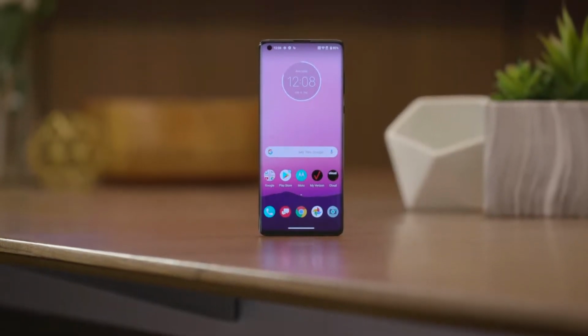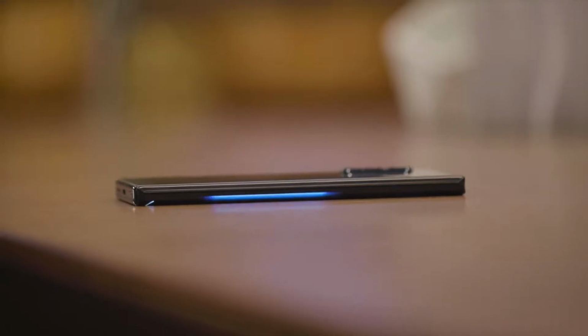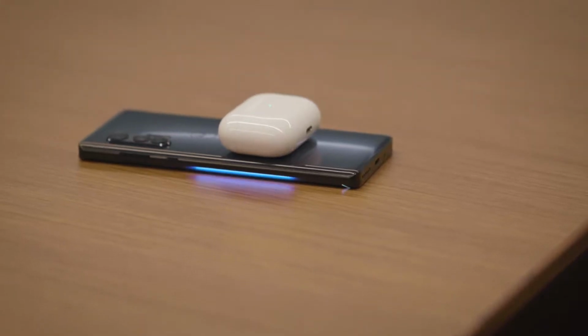The Edge Plus fast charges over USB-C with a wire at 15 watts. You can also fast charge it wirelessly at 15 watts too, if you have a wireless charger that supports that. You can also wirelessly charge another device like a smartwatch or a pair of headphones using the Edge Plus, but that only goes at 5 watts.